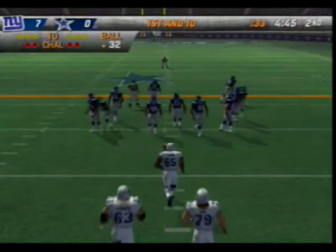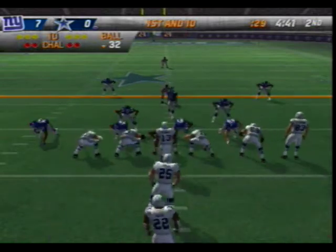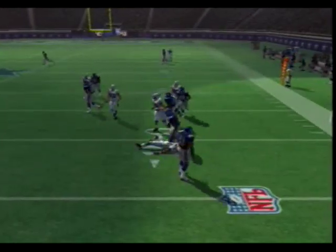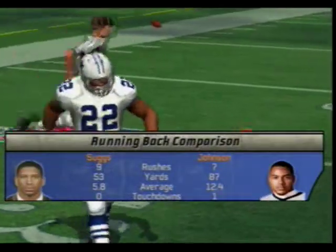All day, baby. Come on. There we go. Tosses it right. Peterson breaks the play up in the backfield. Now let's have a look at what our runners have done up to this point.